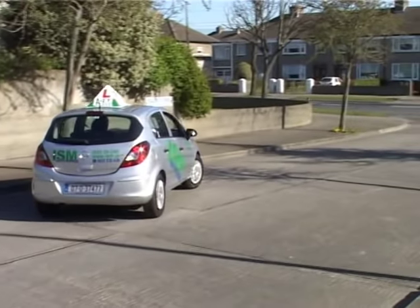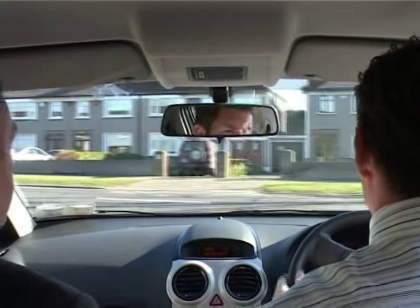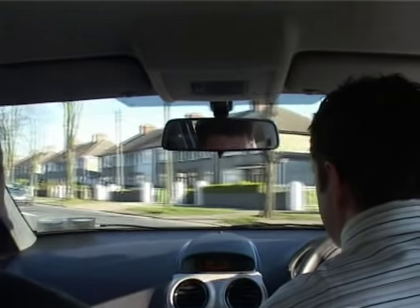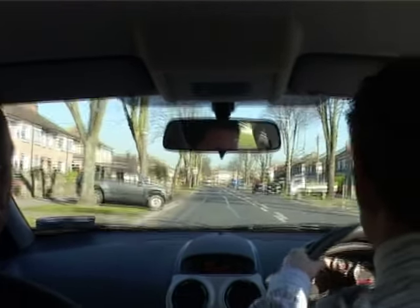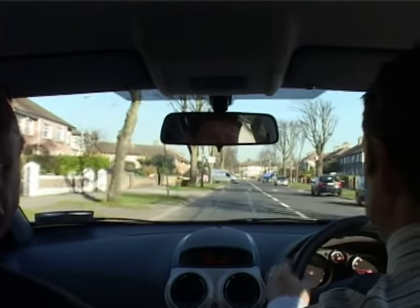I'd like to take the next left turn. As with any new road, observe the road as a whole, always being aware of cars entering and exiting junctions and any potential hazards that could be around you. I'd like you to take the next left turn again.